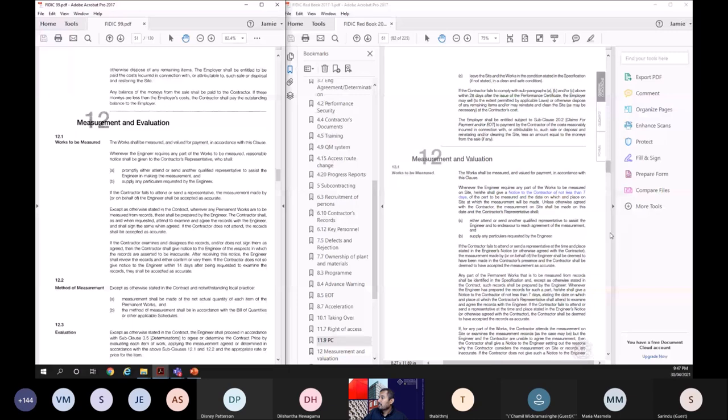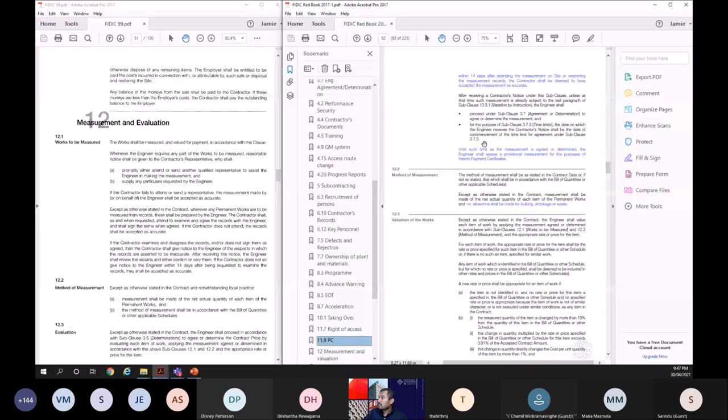Right. Now, the contractor should attend these measurements, and if he fails to do so, or within 14 days after attending the measurement he has not given any objection, it is deemed he has considered that as an accurate measurement. So another time limit, and the deemed provision is there.